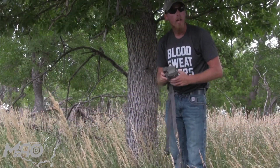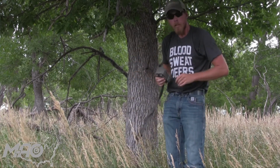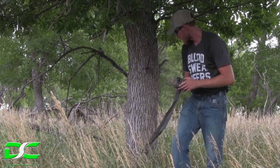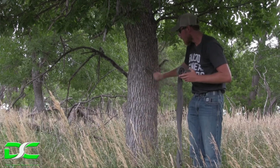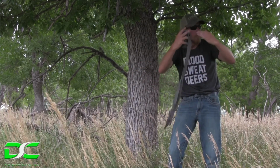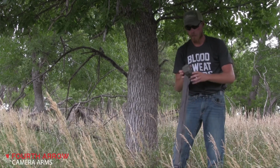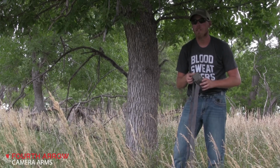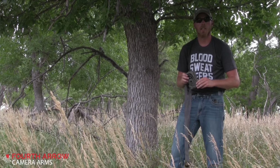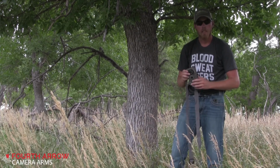All right, guys, I finally found a tree to put this on. It's kind of a natural little funnel in through here. Two trails going by this big tree here. Plan to stick it right here, and there's some bedding all around this tree, but it's more of a funnel zone in through here. So we'll just give this a whirl, and I'll probably head back to the truck after this one and head to that next property a few miles down the bottom.